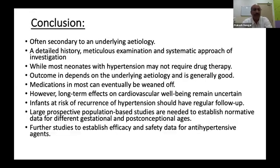So to conclude my talk, hypertension in neonates is usually secondary to the underlying etiology, and most of them get better. A detailed history, a meticulous examination, a systematic approach and investigation have to be carried out for all babies. While most neonates with hypertension may not require drug therapy, the outcome is mainly dependent on the underlying etiology, and in general, they do better. Medication can, in most cases, eventually be weaned off.